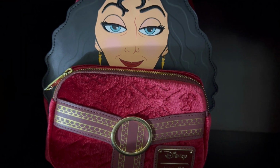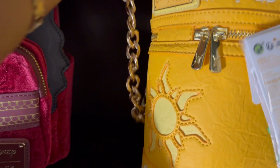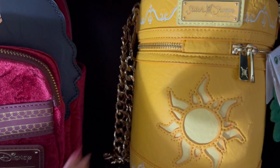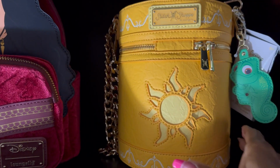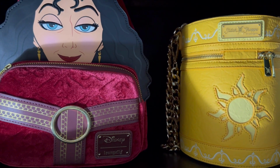Next up, we have Mother Gothel, and she just looked amazing. And I have this Corona Sun bag that I thought together would pair nicely side by side. The yellow with the burgundy just complemented each other, and I thought it was a good decision.